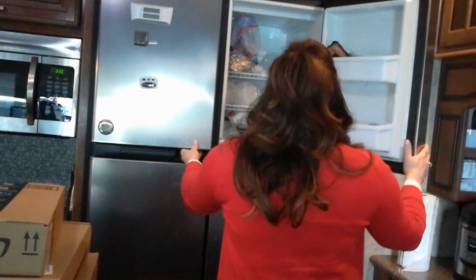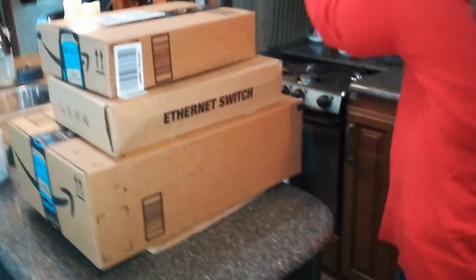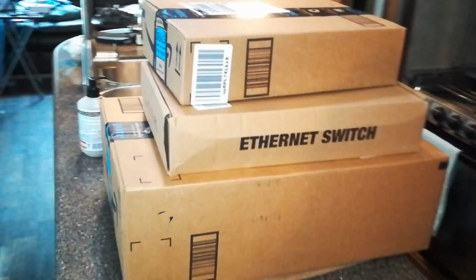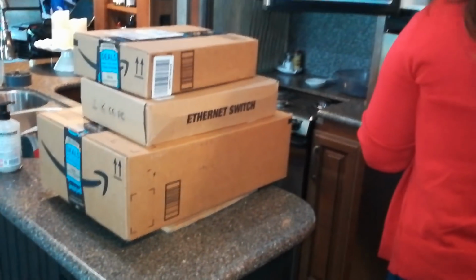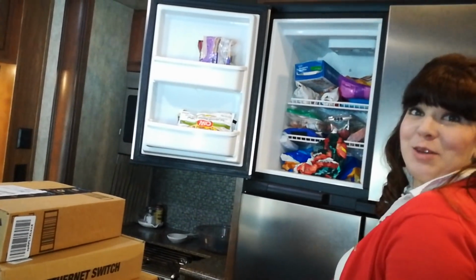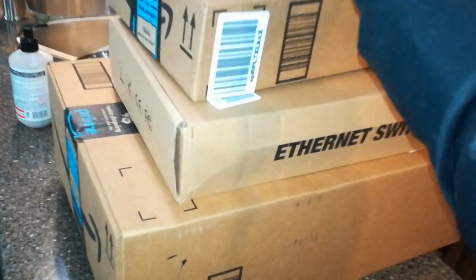Ooh, looky here. Got some new packages. What do you think, Tiff? Yay! We got some new Amazon packages. Ethernet switch, some IP cameras, and something else. Let's do an unboxing. Are you excited? Crickets. Are you excited about the unboxing? Oh, okay. Well, I'm hungry to open these packages, so let's get to it.